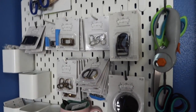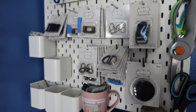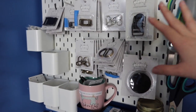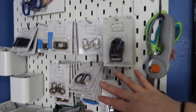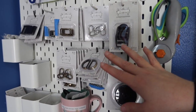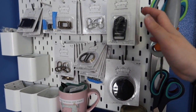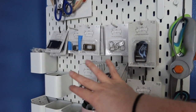Now I hoard a little bit apparently, and I tried to figure out the best solution for me. I need to be able to see what I've got, and I've got so much over here. This is stuff that I don't use every single day, but I'll use it randomly. Like, I don't make backpacks every day, but I need to have them in case somebody wants a backpack. So I keep all of that stuff right here.